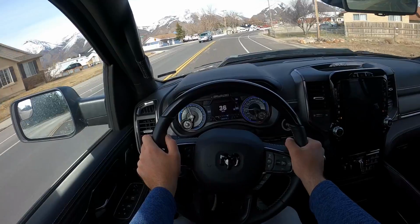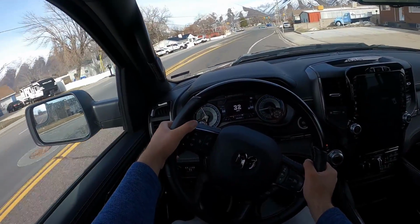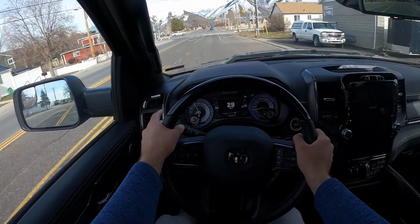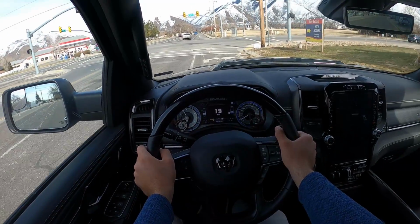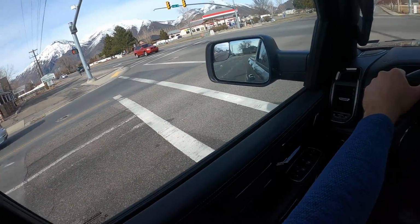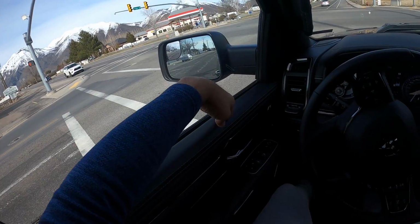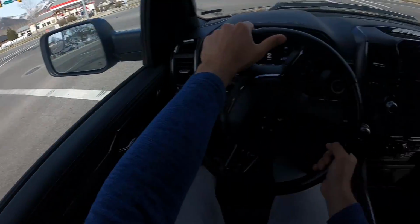Ford's definitely made some improvements. GM's made some improvements with the GMC Sierra Denali Ultimate, and Ford has the new F-150 Platinum and F-150 Limited, but for some reason they still can't beat Ram in design and material use. It still has more leather, and frankly I think the look of this interior just looks better than the other two. Although I will say I like Ford's swoopy window, how it swoops down. That's something that I've always been a big fan of.